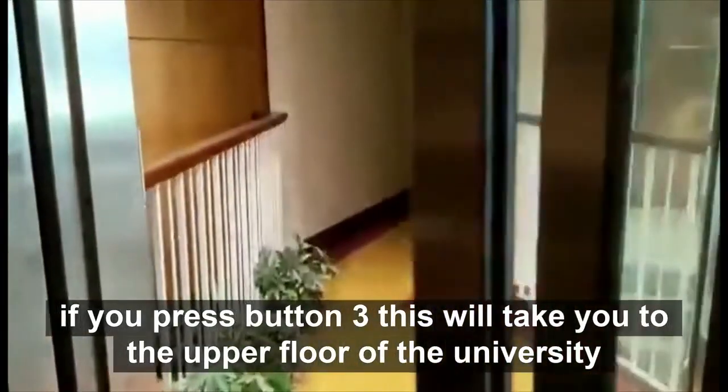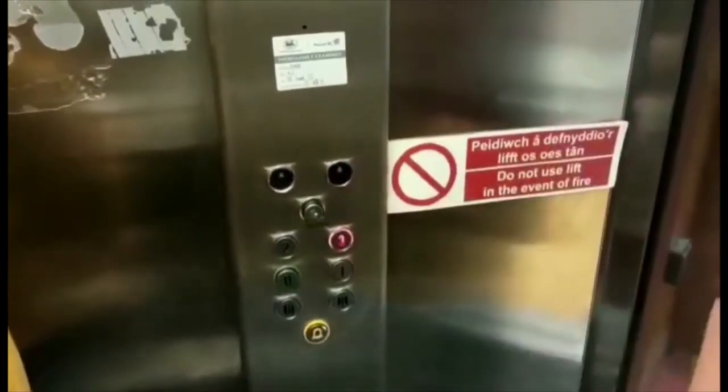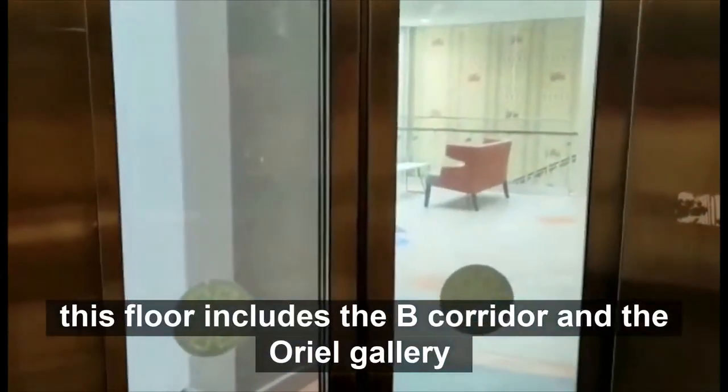If you press button 3, this will take you to the upper floor of the university. You exit the door you went through from the ground floor. This floor includes the B corridor and the Oriel Gallery.